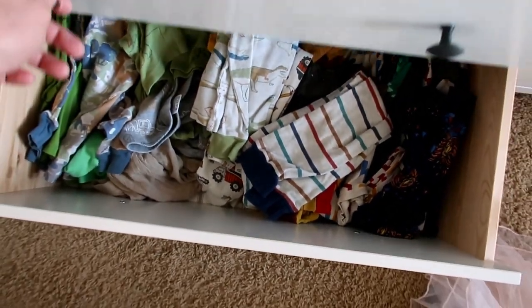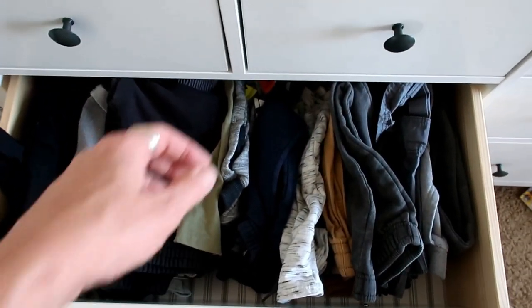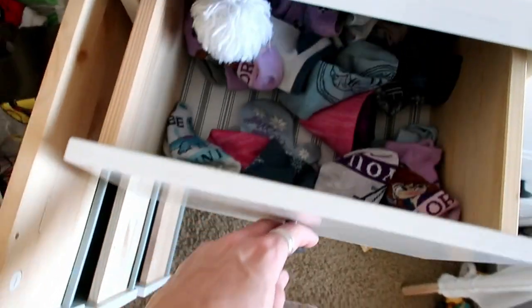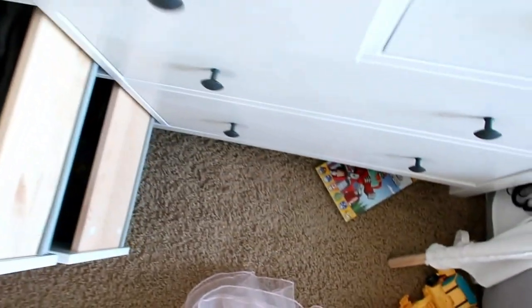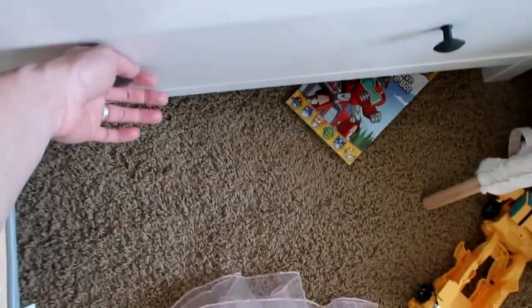Today I'm working on the kids' spaces. I'm going to start off by decluttering their clothes and then I'll be doing a little bit of decluttering and organizing in the bedroom, and decluttering and organizing their toys in the playroom, and doing some deeper spring cleaning here in the bedroom as well.